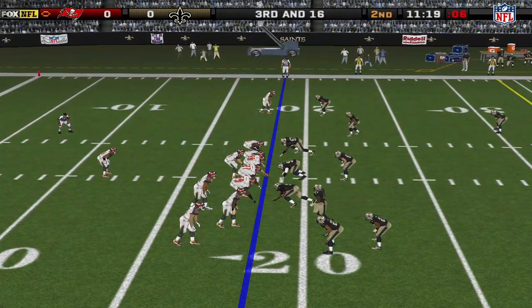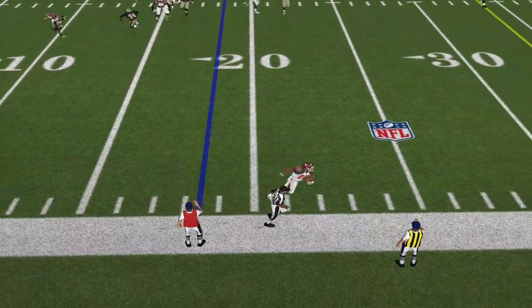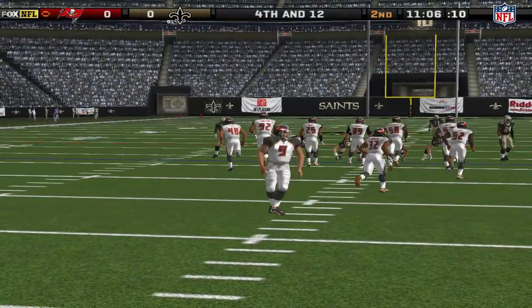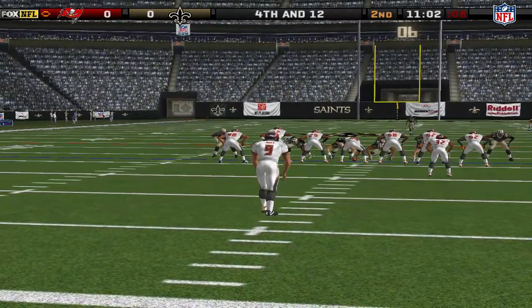Turnover. Throwing. Hits his tight end who's wide open. And they don't pick up nearly enough for the first down, John. I'll tell you, this is such an odd decision. You've got to be able to execute a play with deeper options when you've got 3rd and long.